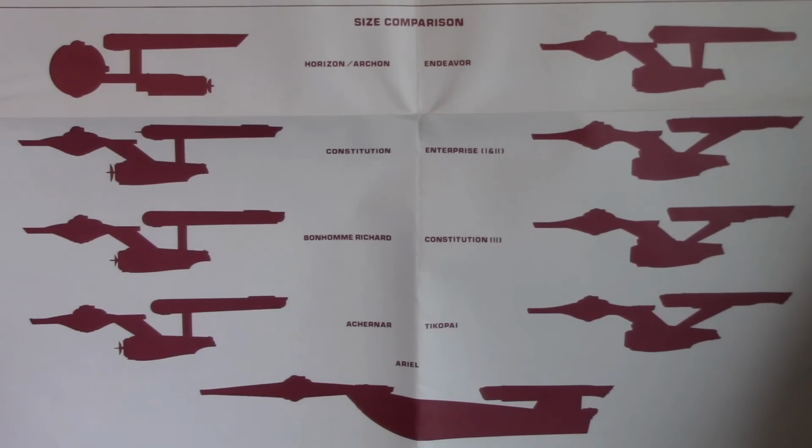So there's a silhouette chart here that shows all of the different versions. We got the Horizon and the Achenar, Archon, Horizon and Archon, the Endeavour class, the Constitution class, Enterprise 1 and 2, Refit, the Bonhomme Richard, the Constitution class 2, the Achenar, the Tycho, I'm going to get in trouble for saying that wrong, but I apologize. And the Ariel class.